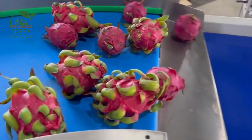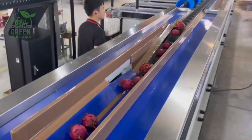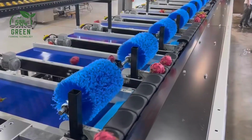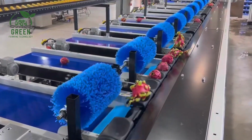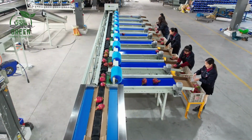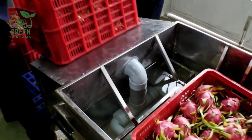After being carefully washed clean with a specialized brush to remove any dirt or impurities clinging to their vibrant skin, the dragon fruits proceed smoothly along the conveyor belt to the next stage of processing. This washing step is crucial, as it ensures that the fruits are hygienic and visually appealing, ready to meet the highest standards of quality expected by consumers.